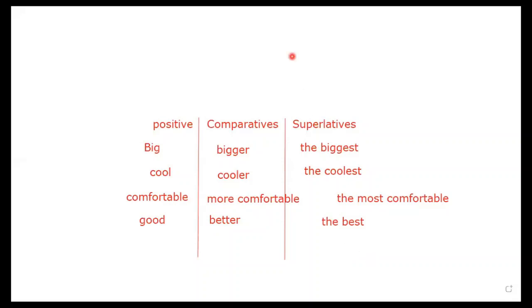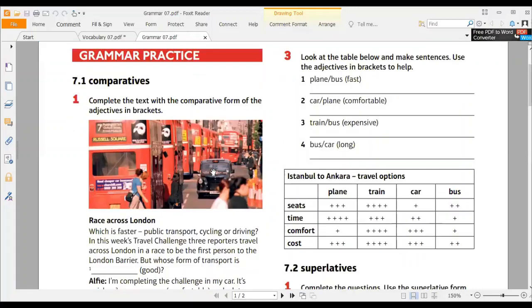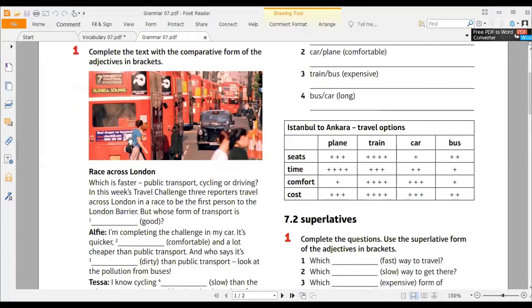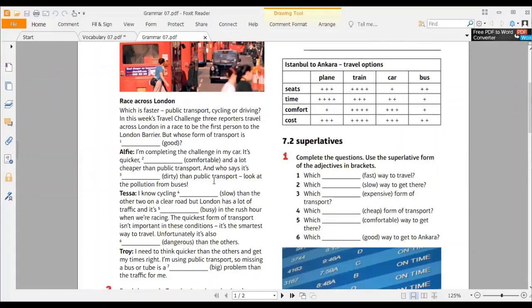Right, so now we practice on that one. It's time to practice, okay? Can you please look at 7.1 and complete the text with the comparative form of the adjective in the brackets, okay? Let me give 3 minutes. Can you please answer the question by yourself? It's a lovely activity.